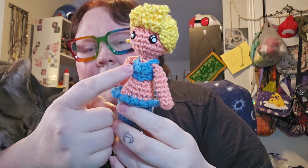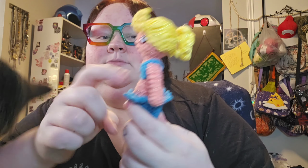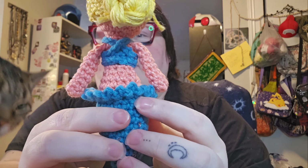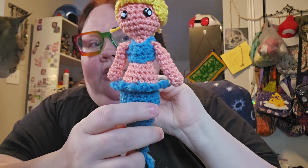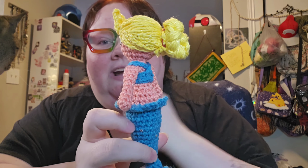I did some little puff stitch type things up on the boobies, and then I did some chains going around the neck and crisscrossing in the back. And I sewed everything down really well as well. But like I said, this top actually is crocheted on too, so it can't come off. Everything is attached on really well.